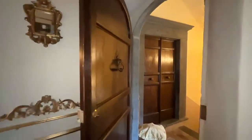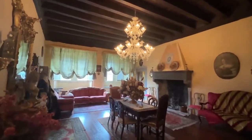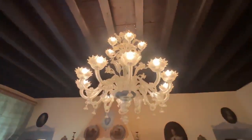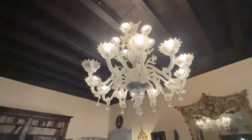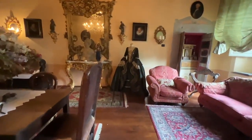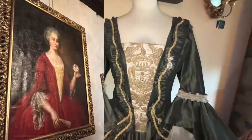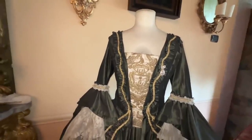Okay, so that's one bedroom with a sitting room with a beautiful bathroom. Now hold on to your hat. This is the upper living room. If you remember a painting downstairs that was over by the other fireplace, this is the original breast piece off of that clothing in that painting, and I'll try to put it up here so you can see them.